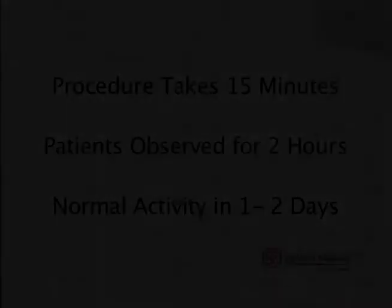At Dekalb Medical, we understand the urgency of back pain. We have systems in place so that patients can get in, the diagnosis made, and treatment performed, and get the patients back to their lives.